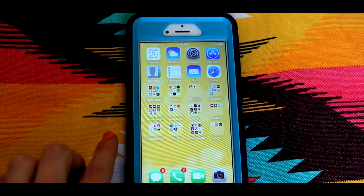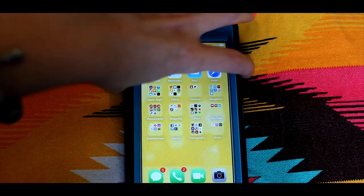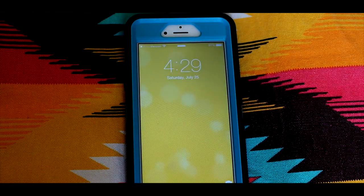So if you guys haven't noticed already, the background is like the moving bubbles. That is yellow, and then same with the front of my screen too. I have the yellow with the moving bubbles.